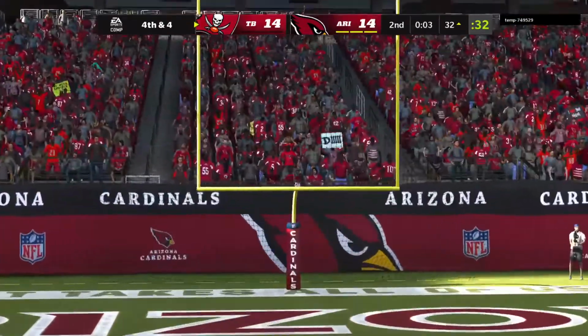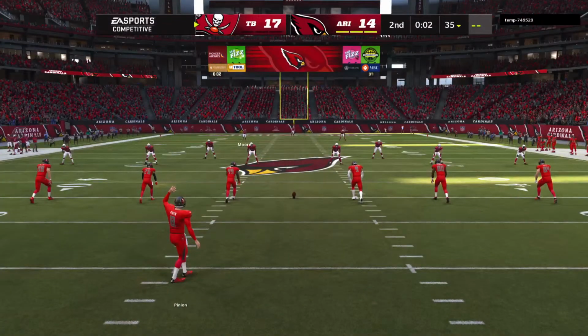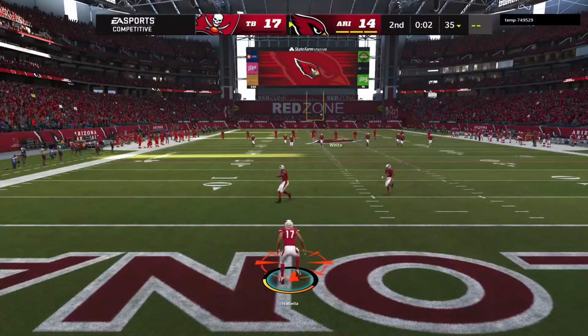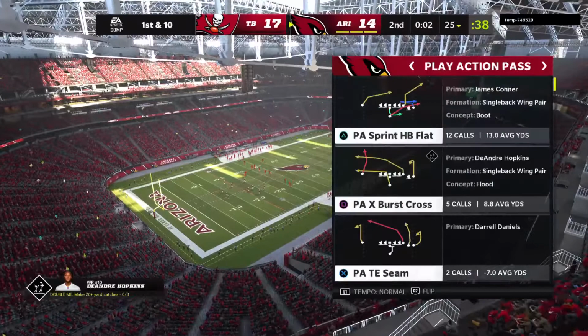And Succop will put this one right through. And they take a 17-14 lead. So a big play before the end of the half to get him into this spot, and they cash in with 3. How about the 1-2 to the solar plexus on that one? The big play, the field goal, not much time left on the clock. That's the way to go into the half.